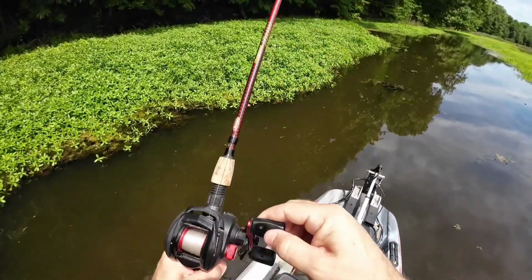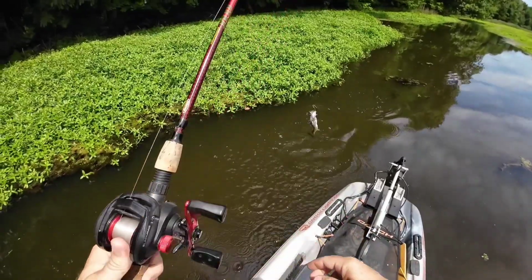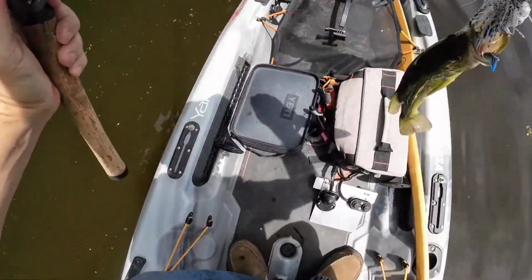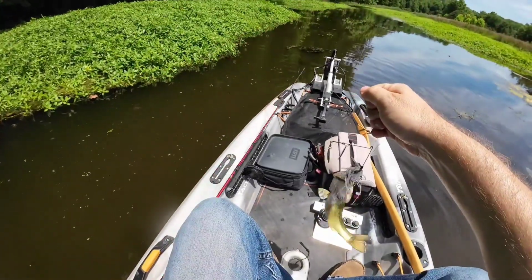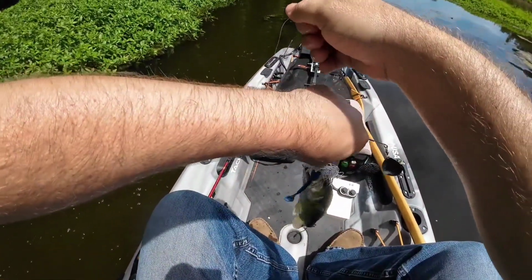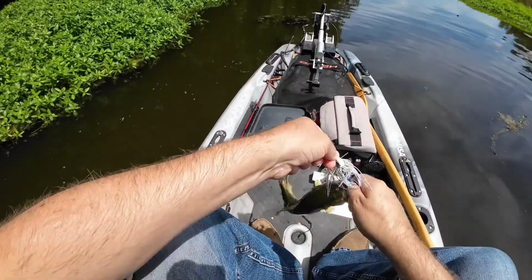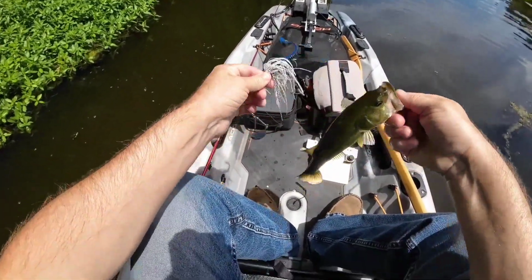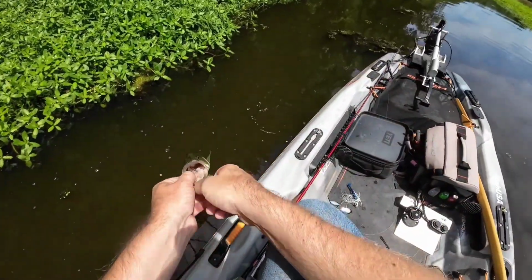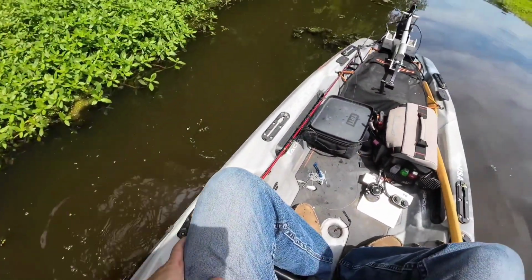Oh, there we go. Little dude, a little bit feisty. I actually seen him come up behind it there and get it. Water's pretty clear up through here. See what I do? We'll throw you back in just a second. He's a little one, but feisty. Back you go, buddy.